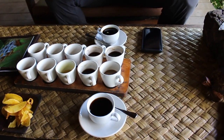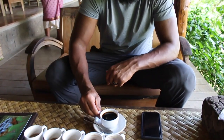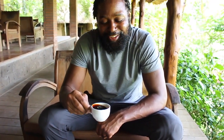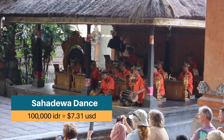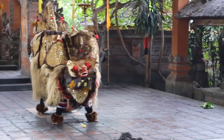So now we're about to drink luwak coffee. It tastes like cappuccino. It's good, but it's strong. We also get to hear traditional gamelan music and Balinese dance.